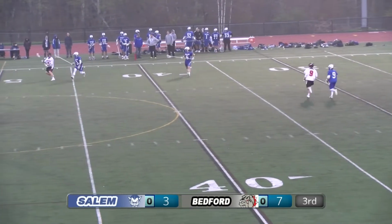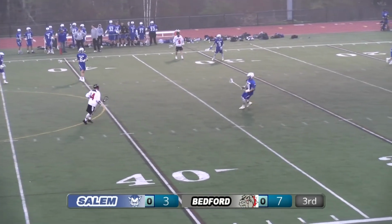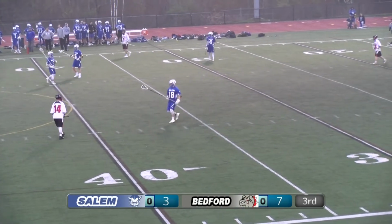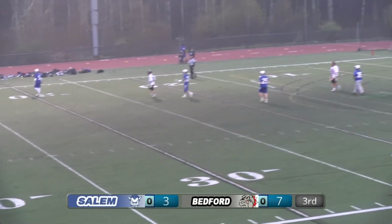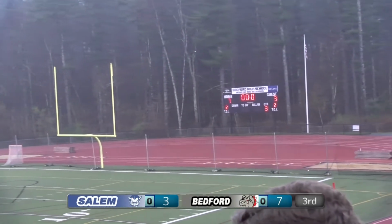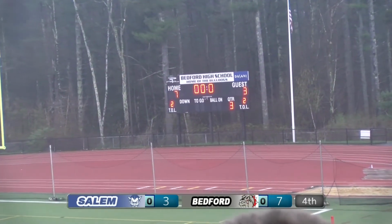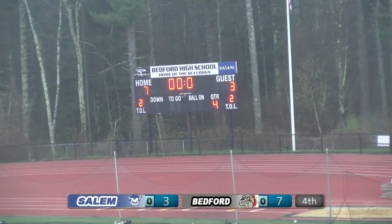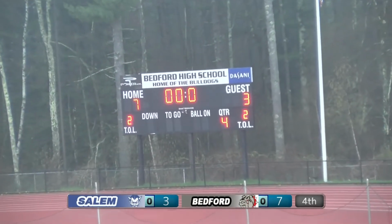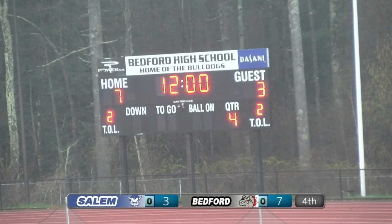Toscano's getting double teamed in the midfield with 2 long sticks, but he's able to pass across and find Arbusto, make a nice cut to the ball. And again, we have a man-up, man-down situation at the end of the quarter. Third quarter runs out. Bedford retains possession, so they should be able to kill off the rest of this non-releasable penalty. 7-3 at the end of 3 here. Bedford High School winning. Hopefully they can take that into the fourth quarter here and continue to keep that margin the same.